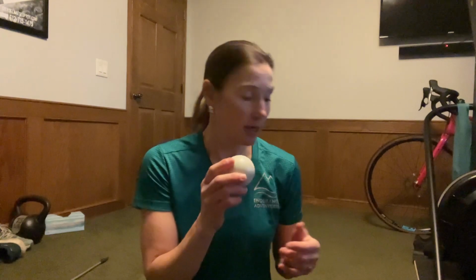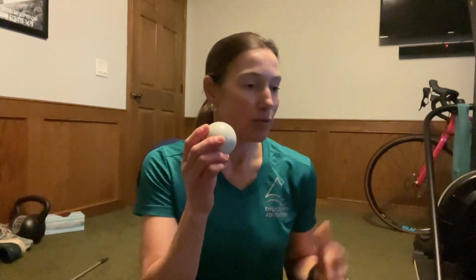So back to the lacrosse ball. You can do it on the floor or against the wall, although I recommend if you do it against the wall that you don't do it on like a concrete or wooden wall, because I have put holes through regular sheetrock. So doing it on the floor, you can use your body weight against it.